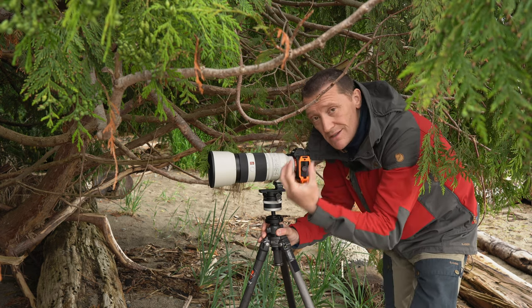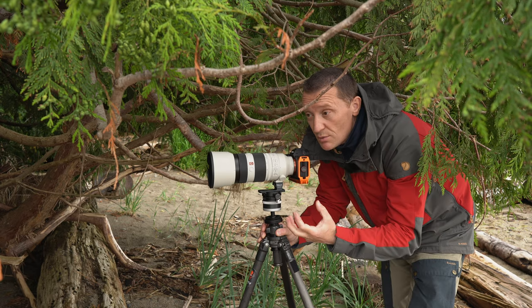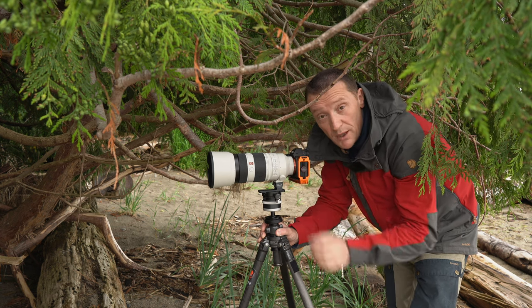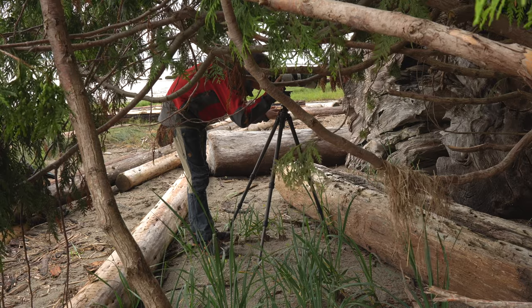Really stand back, take in and photograph what grabs your attention. Now, because the wood is starting to dry out, I want to get on, get this shot, and make my way a bit further up the coast. So I'll put this image on the screen above, and I hope you like it.